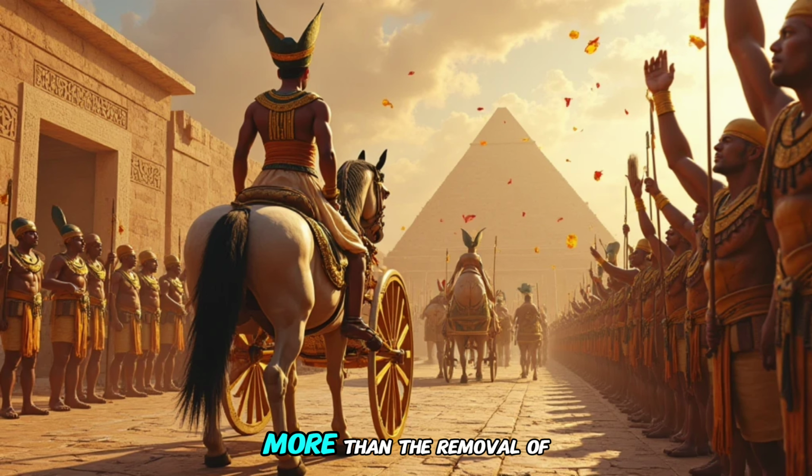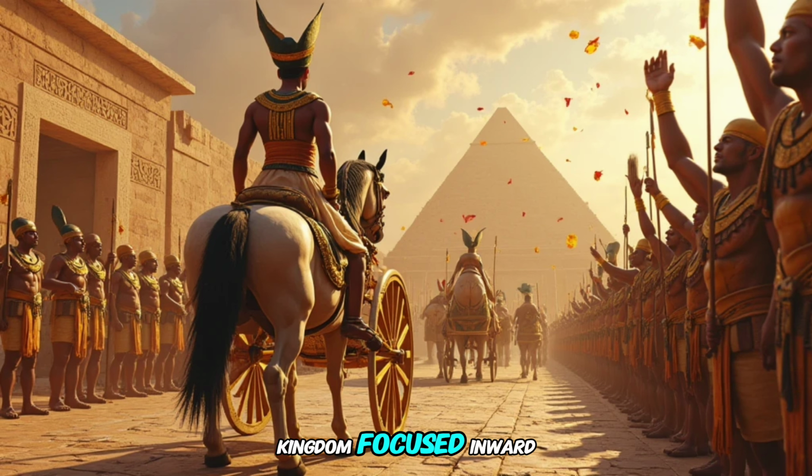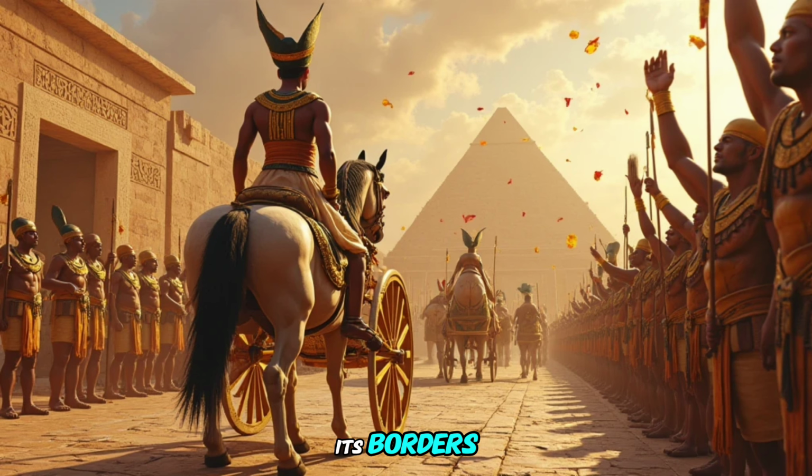Ahmose's conquest meant far more than the removal of foreign rulers. It catalyzed a profound transformation in Egypt's national identity and global outlook. The painful memory of occupation by outsiders etched itself into the Egyptian psyche, sparking an enduring resolve. Never again would Egypt allow itself to be vulnerable to external domination. What had once been a kingdom focused inward, content in its geographical insulation, now turned its gaze beyond its borders. The strategy of defensive self-containment gave way to aggressive expansionism, designed to build buffer zones and enforce Egypt's influence far into neighboring territories like Nubia and the Levant.